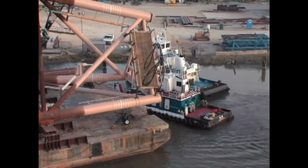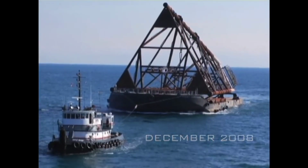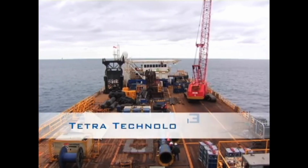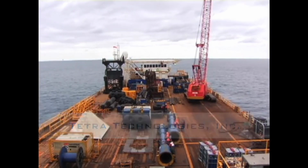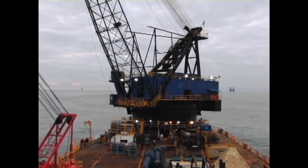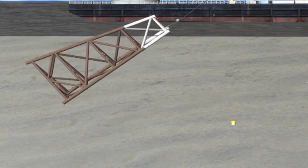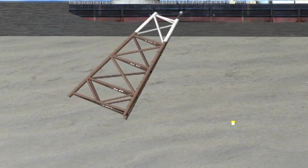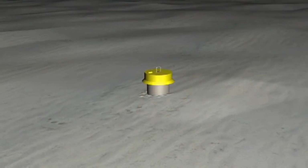The jacket departs first to rendezvous with Tetra Technologies' derrick barge, the Arapahoe. The Arapahoe is a 350-foot by 100-foot floating platform with a main crane capable of lifting 800 tons. The installation process, called a stab-over, requires the crane to lower the jacket over a small well stub called the conductor that protrudes approximately 2 feet from the ocean floor.